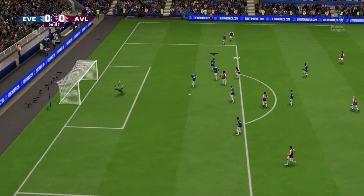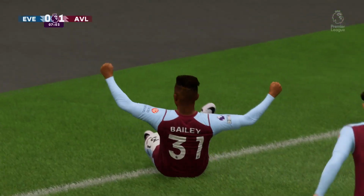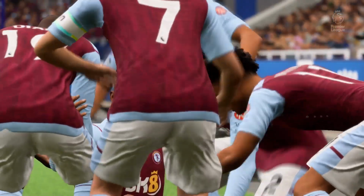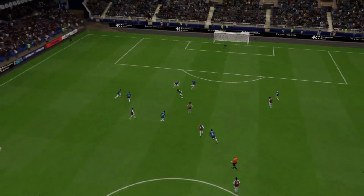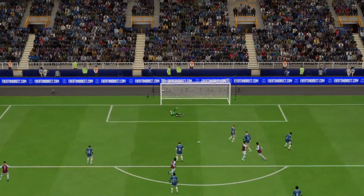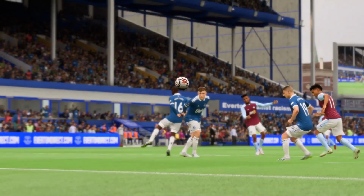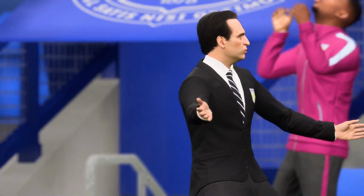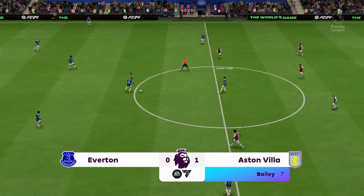Bailey. There it is! A delightful start to this match. Just what they were hoping for. Well, here you can see what a good goal this is. He hits it so cleanly and the keeper has no chance. That's a great strike. Well, he knows that could prove to be a massive goal. Just look at his reaction. 1-0 then.